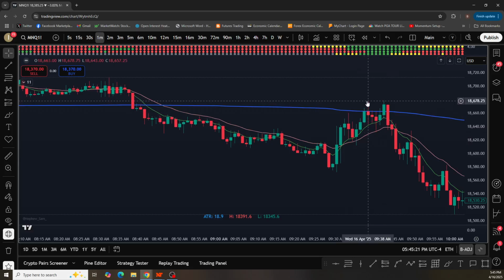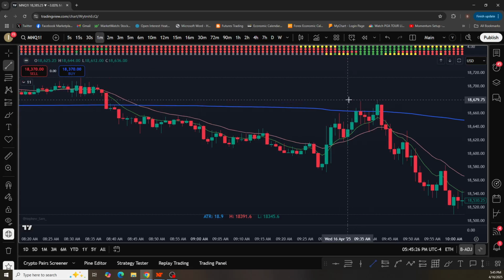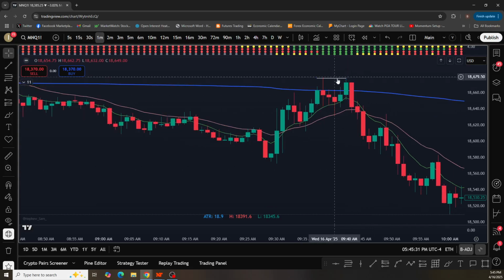And then you can see even here, let me get my trusty line right here. I consider this a failure to close. Failure to close is when you have a swing point, a little high, and then this 1 minute candle could not close above this candle. You can see it wicked and then came back.